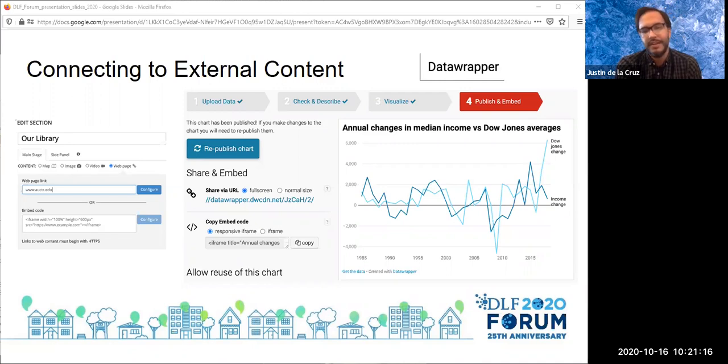So if you find other tools, they can work in combination with story maps. And that's what we're showing here with Datawrapper. Datawrapper.de is a robust way of visualizing data where you can upload spreadsheets and whatever data sets you have, and they walk you through the process of creating different charts and graphs.